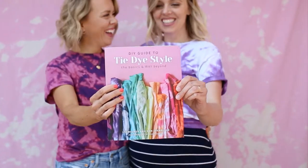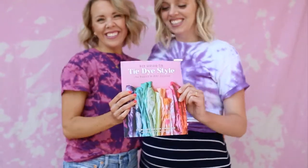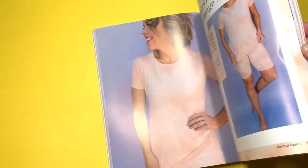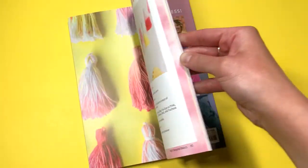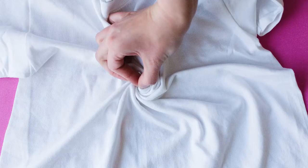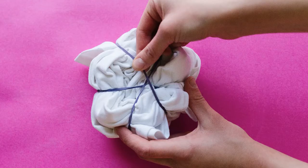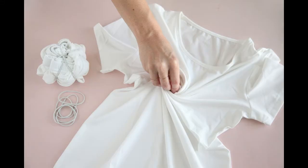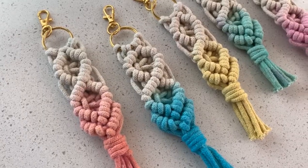In our new book, DIY Guide to Tie-Dye Style, The Basics and Way Beyond, you'll find everything you need to know for all things tie-dye in an easy-to-follow, step-by-step format. You'll learn all the basics plus more advanced techniques like reverse tie-dye, ice tying, and much more. And you'll find 20 original projects that you can make.